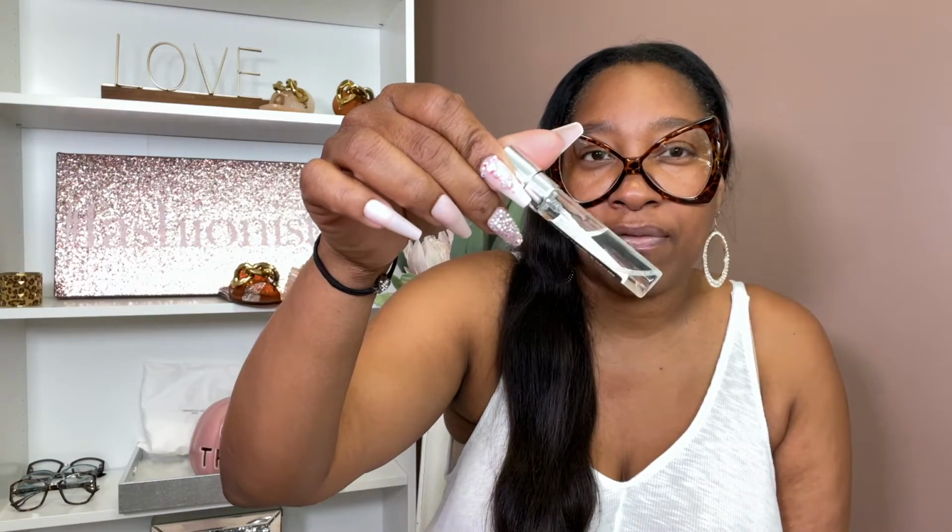Well, I'm looking in the wrong direction, I'm sorry. If I look cross-eyed, it's because usually I film on this side. For whatever reason, the camera's on this side, I don't know why. But look how much I've used. This is a whole bottle.